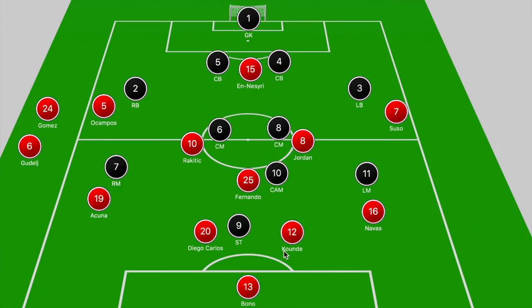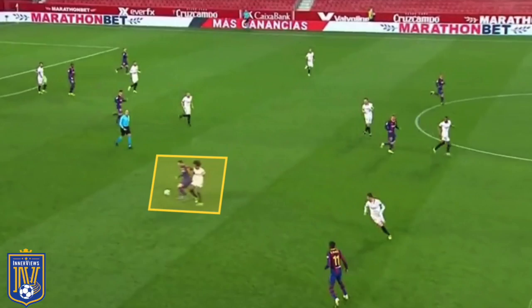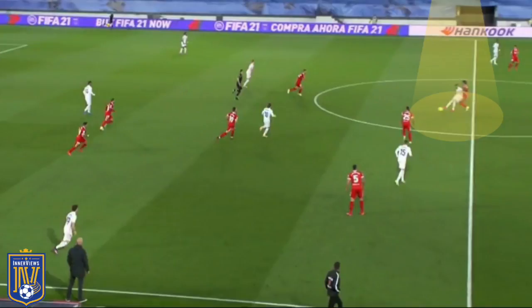From a defensive aspect, he does a very good job of being proactive and tracking runners who are looking to overload the center of the pitch, and there are times where you do see him following his markers into their own half to apply pressure to ensure that they're unable to turn and run at his goal.